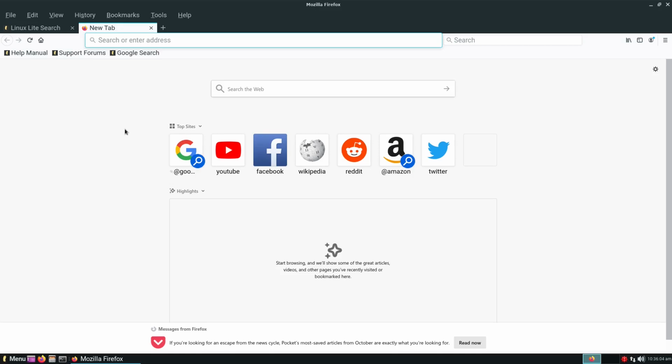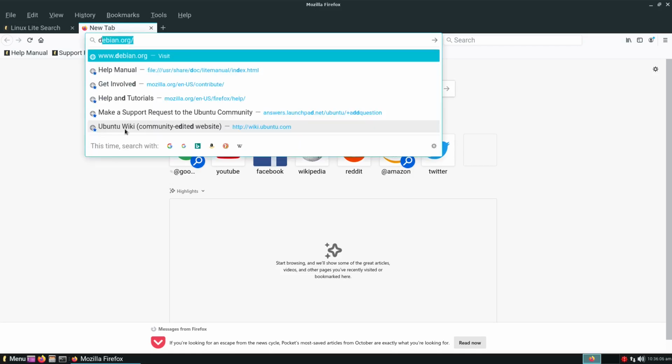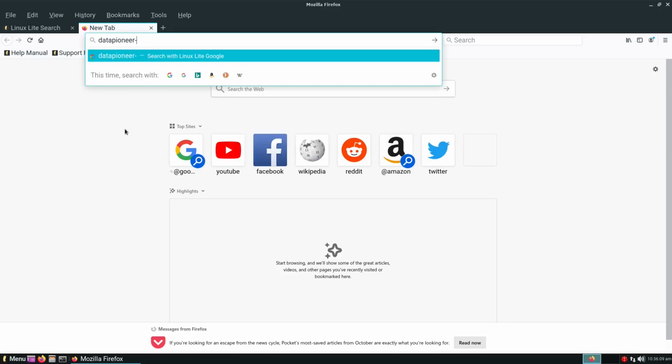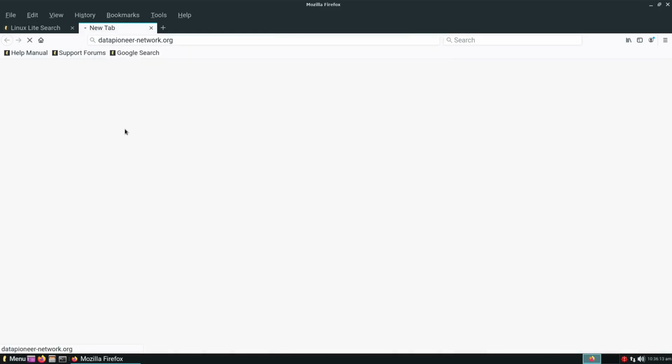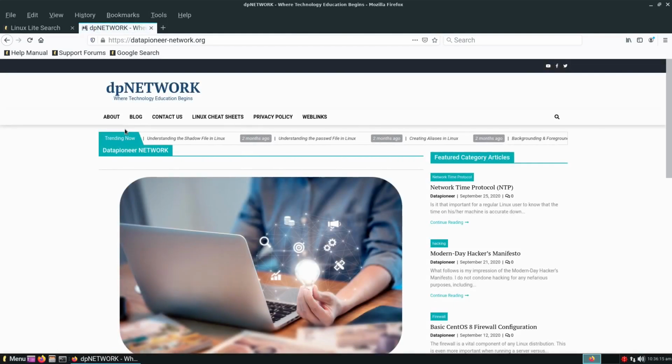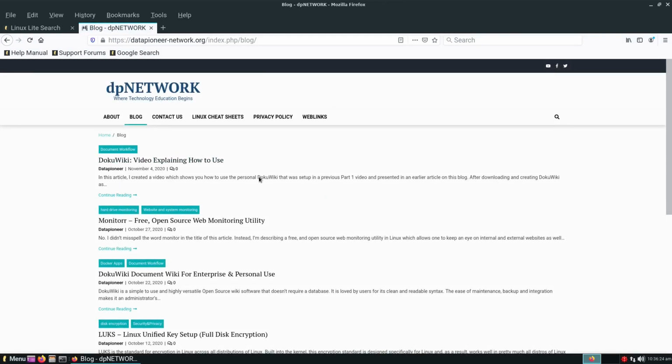Let me go out to our favorite website, datapioneer-network.org, the world's favorite website here, and that's my website, DP Network. Looks like it's rendering just fine. If I click blog, it's taking me out to the blog articles. Looks like it's wonderful, not a problem. I'm partial to Brave, and I'm sure we could probably get Brave on here, but I'm not going to do that. Let's go ahead and close the browser out and close tabs.